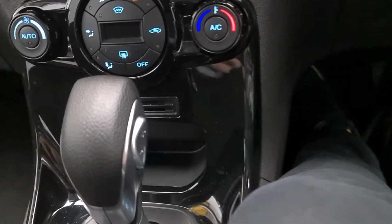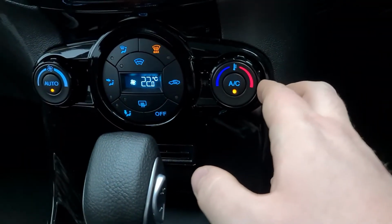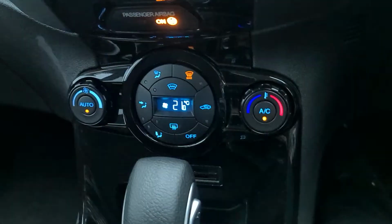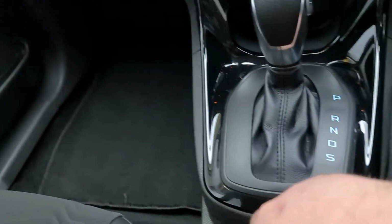Down here, you've got your digital climate control, so it gives you an actual digital readout of the temperature. And then the fantastic feature for Ford, which is that heated front screen, something they've really cornered the market on. This is the push button start, which you can see there, the Ford power start. So you've got the two keys here.